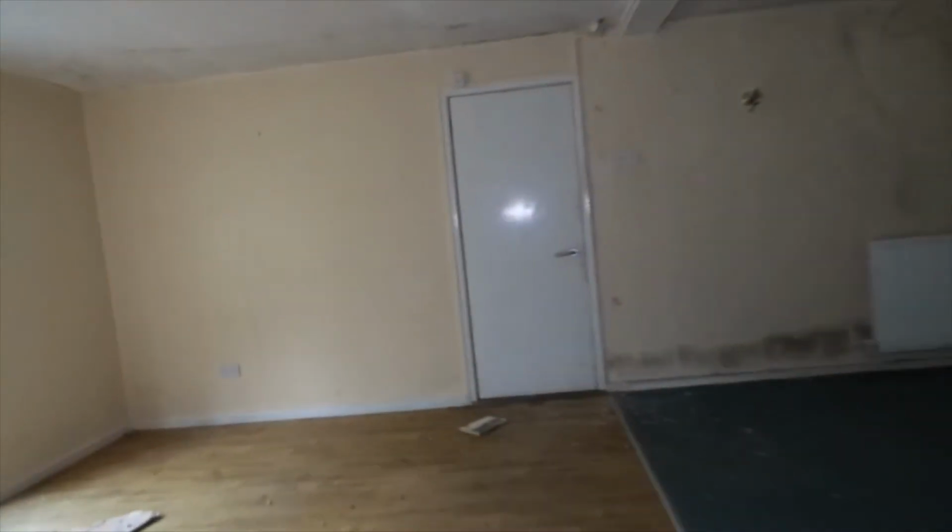Wow. Thieves have been in, took the pipes. Another bathroom. Yeah. Copper thieves have been in here. Thing to have in a bedroom, a sink.